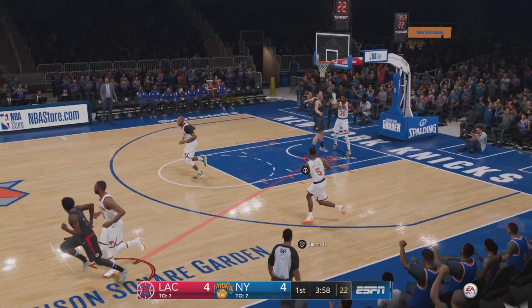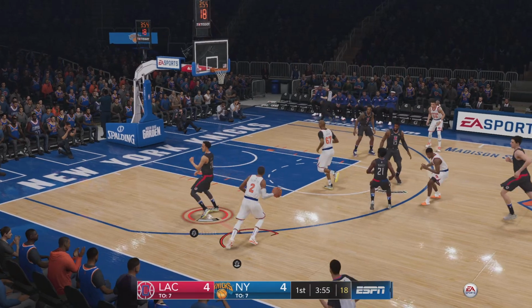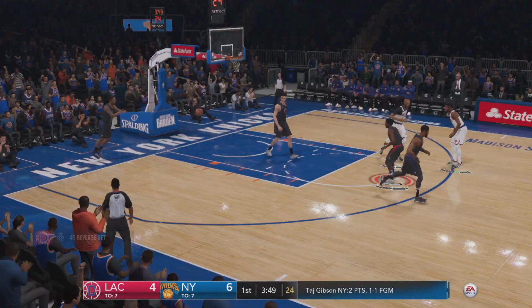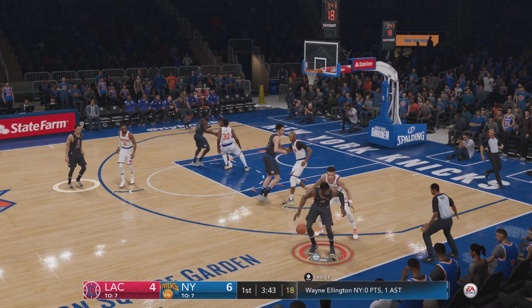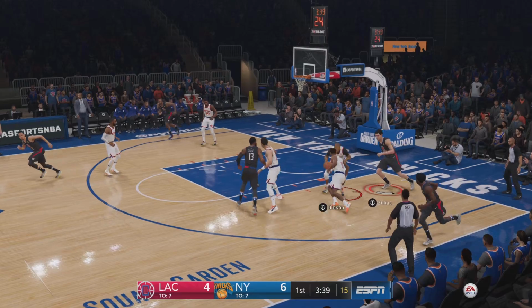He's looking for that touch. Let's be realistic. He's probably not going to miss a lot of shots. But the more effort you can give, you want to try to tire him out. Take his legs away. Make him work to catch the ball. That's how you win the defensive battle. Number 2, Wayne Ellington. George.